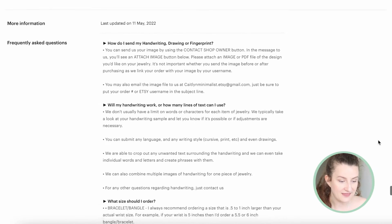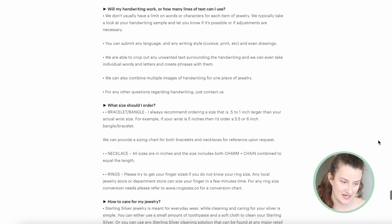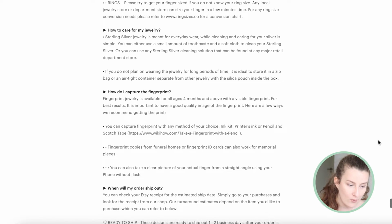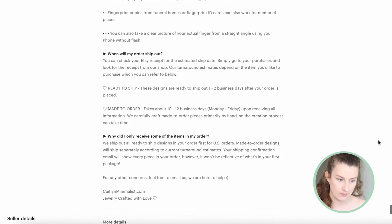Now, the final thing that I think this shop can teach us is how to write an amazing FAQ section. This section is found at the very bottom of your Etsy shop, but more importantly, it is found on every single listing you have in your shop. This makes it very important for you as an Etsy seller, so you can give all the important information you want your customers to know prior to purchasing.